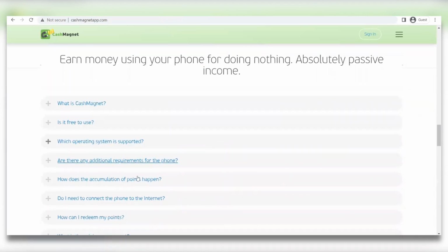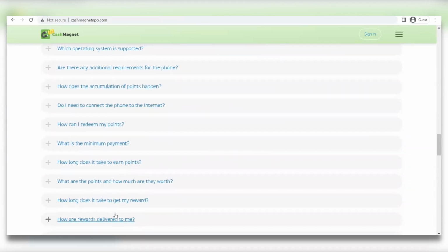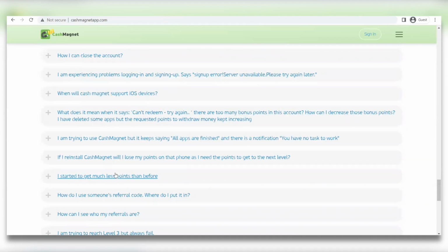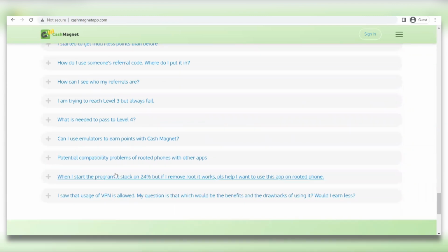How much can I earn? Well, it actually depends on many things, namely from what country you are, from what version of Android you use, how many games you installed, how long runs Cash Magnet on your phone, whether your phone is rooted or not. So there is no universal answer. Our best performing users earn around $15 a month, but this is only possible if you meet all factors mentioned above. At the moment, the maximum one can earn per phone is 500 points.